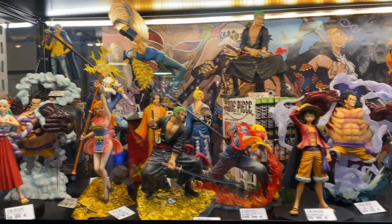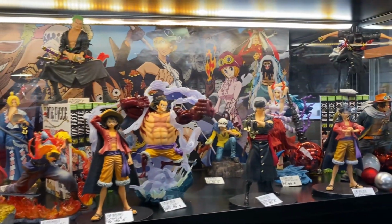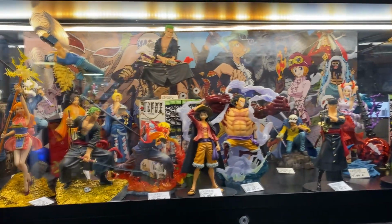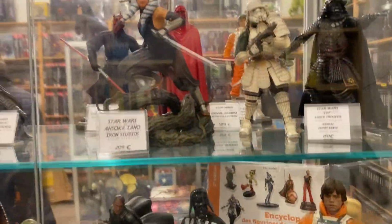They had this One Piece display here in the back again with tons of cool statues. I have started my One Piece journey if you're interested. I'm about 40 episodes in. We did then hit up this other comic book store, which was very similar to Forbidden Planet. I can't remember what it was called though. I think it was like Planet, I don't even know how you pronounce it, but they had some really cool Star Wars stuff.